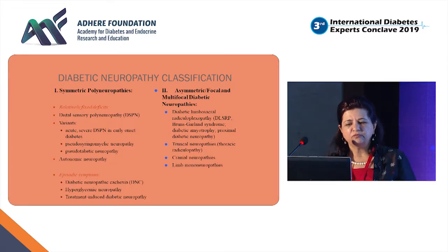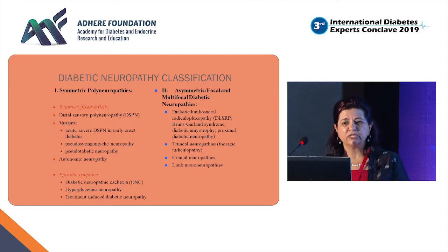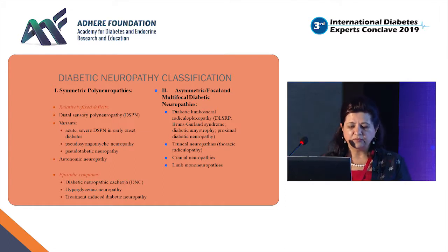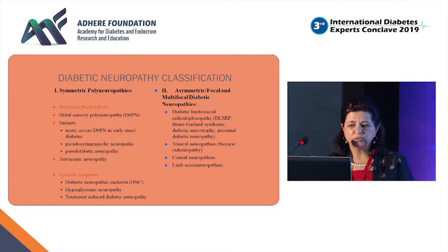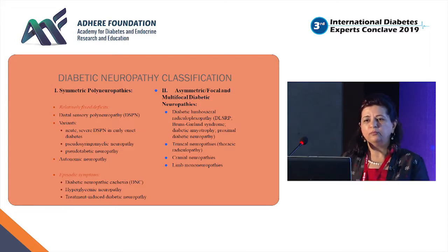Now, what are the different types of neuropathy? Like I said, symmetric polyneuropathy, the most common being the distal polyneuropathy. There are different variations, some which are acute and severe, some which are not so severe. Then we have the autonomic neuropathy. Besides that, we have the asymmetrical focal and multifocal diabetic neuropathies, which could be lumbosacral, could be radiculoplexopathy, and truncal neuropathies. Then there are cranial neuropathies, then there are limb mononeuropathies also. And there are some which are episodic, some which occur with hyperglycemia, and some would be treatment induced.